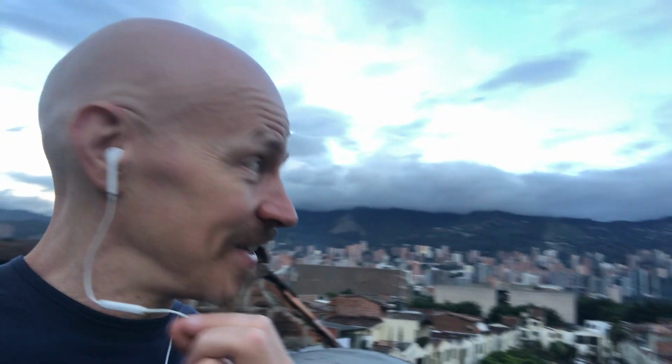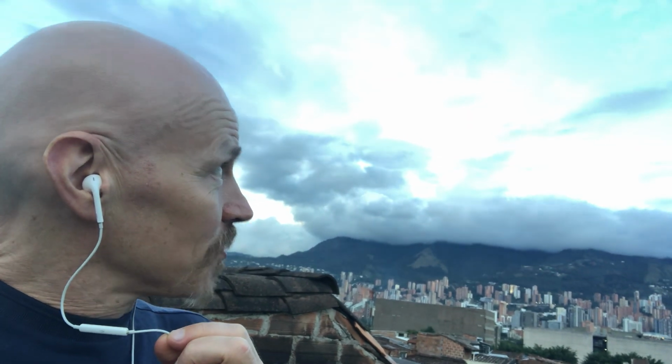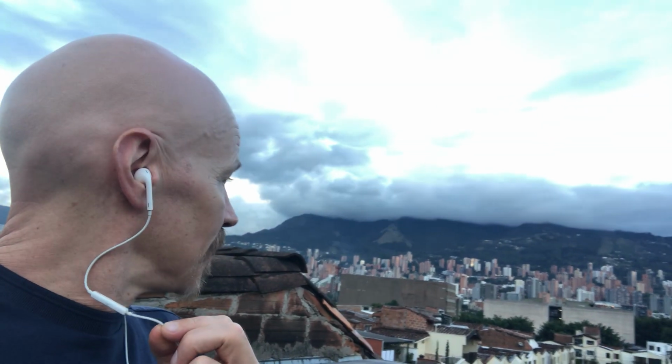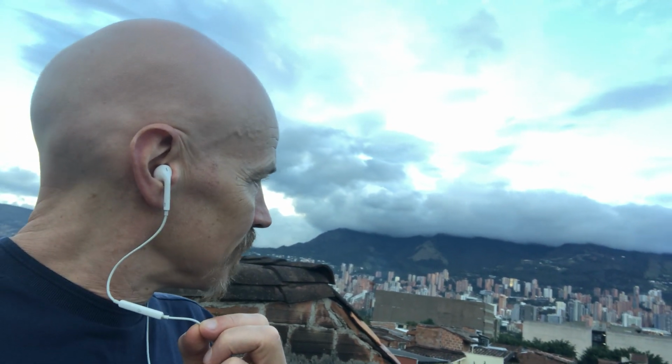I mean, I can see lots of houses, roofs, buildings, apartment blocks, trees. I can hear the plane. It's going over there. Clouds, different colours. I can look at expressions like, well, I think it's going to rain, maybe in probably about 30 minutes, looking at that. That's the kind of thing I mean.